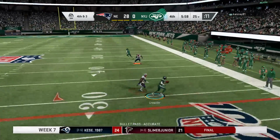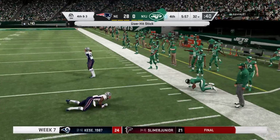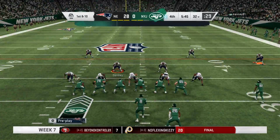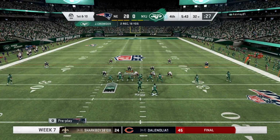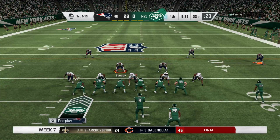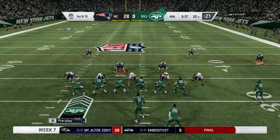Mariota to throw for it on 4th. He finds his target. It's Crowder. And he will have the first down, but he winds up taking a pretty good shot that time. No reason not to try it there, and they do indeed convert on 4th. At the 32-yard line.